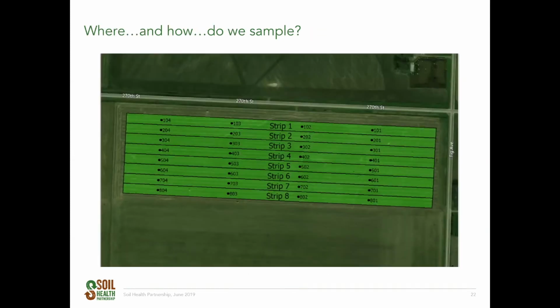So where and how do we sample? Here's an example of a field. Maria was talking about it earlier, but we thought we'd throw it up here. This is an SHP field, a typical field for us. You're looking at 8 strips. Typically 4 of them will be for control, or what the farmer normally does, and 4 of them will be the applied management strategy, such as reduced tillage or adding cover crops.